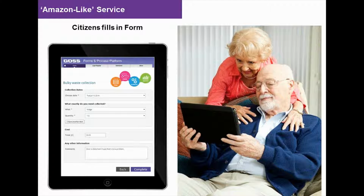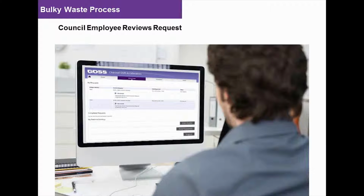So they got a nice easy form to do. They select a date they want it picked up. They say what it is. A cost is calculated based on whether they're entitled to any discounts at all. And it's integrated with a payment engine. Payment is made, and that's into the system.